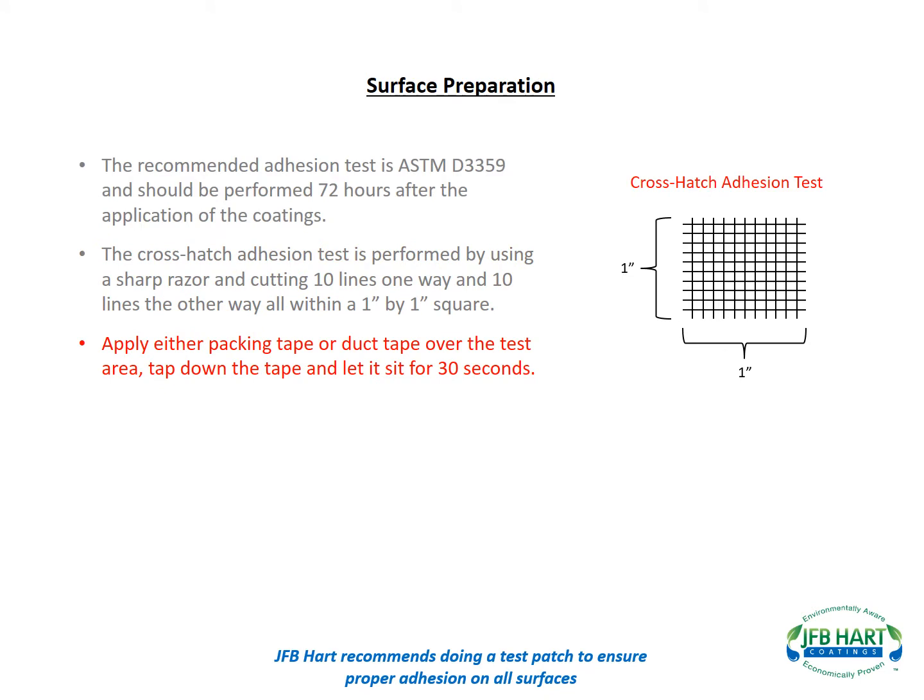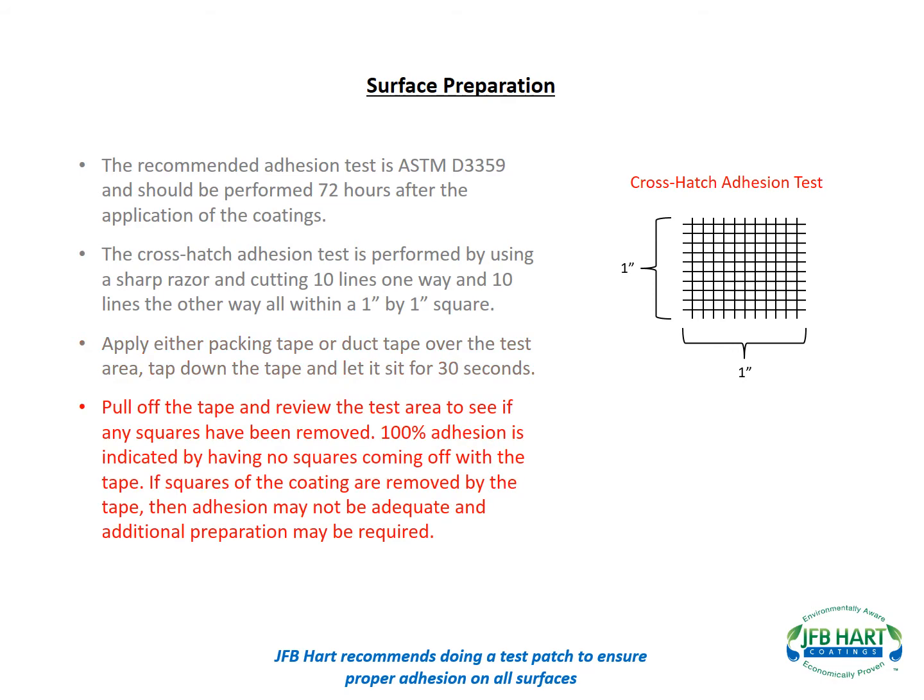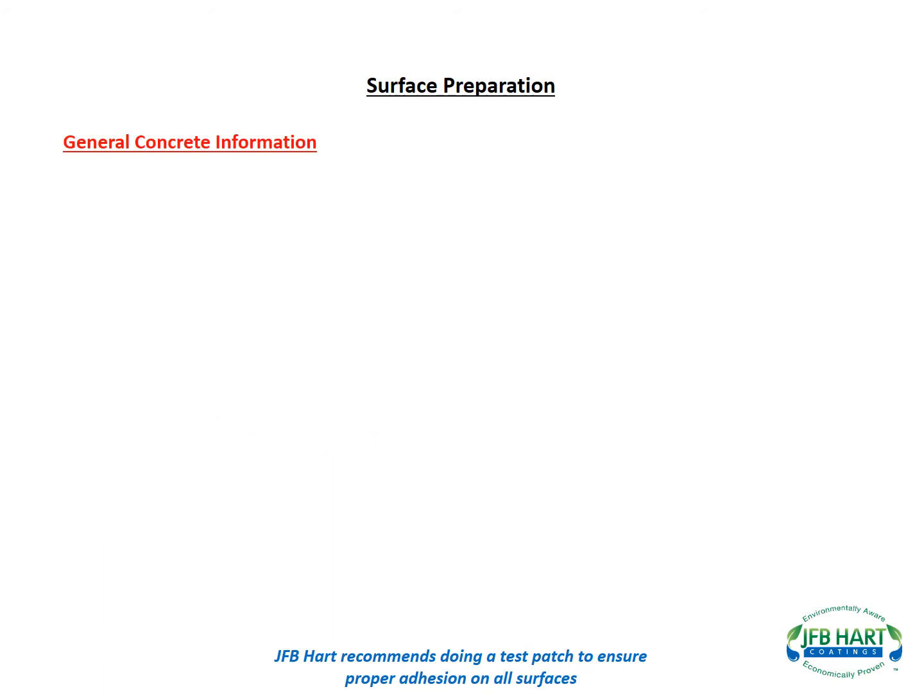Apply either packing tape or duct tape over the area, tap down the tape, and let it sit for 30 seconds. Pull off the tape and review the test area to see if any squares have been removed. 100% adhesion is indicated by having no squares coming off with the tape. If squares of the coating are removed by the tape, then adhesion may not be adequate and additional preparation may be required.